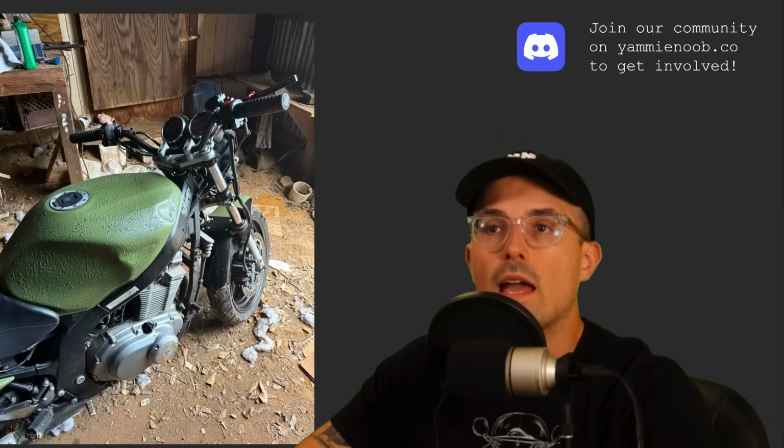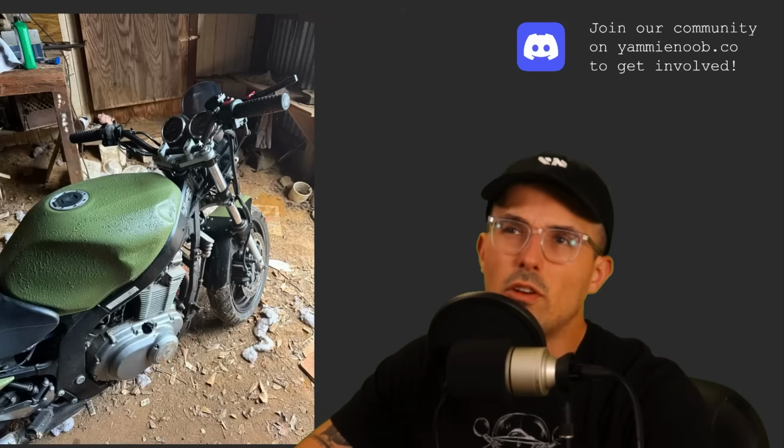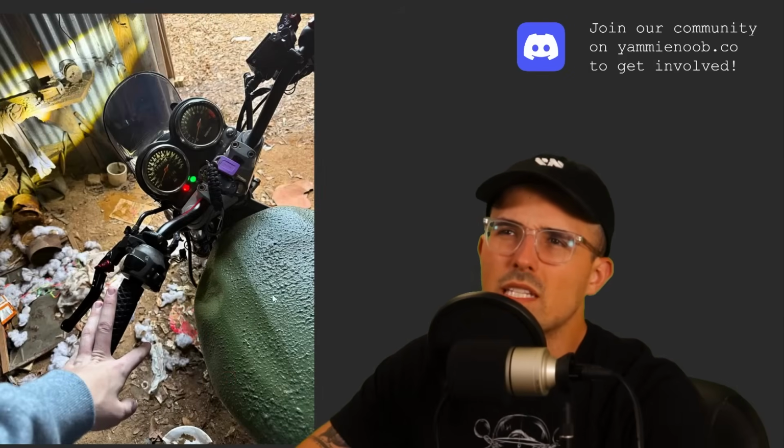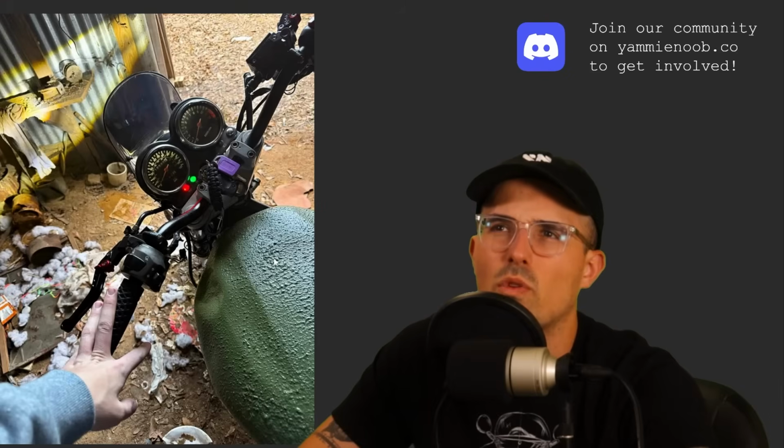Okay, look. Everything except the gas tank and the fenders look pretty decent. The handlebars are swept up really high for this bike. I'm not liking what I'm seeing, though. It's just shoved away in some dirty shed. What is this orange peel looking? This is the worst thing I've ever seen. I don't even want to touch that, dude. That's so gross and weird. Needs a throttle cable, too.